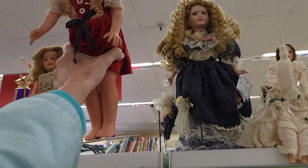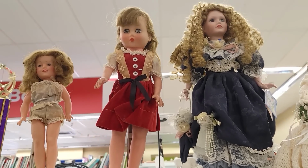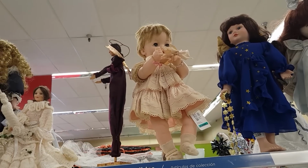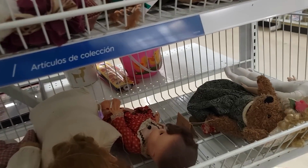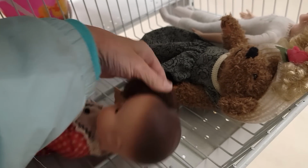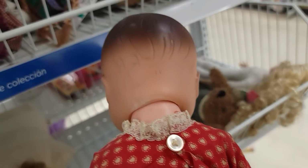She's $10.99. Those are nice dolls. If you deal in dolls, those are actually really nice vintage dolls. This little baby doll over here, it might be a Horsman also. Interesting to see. I don't know what's going on with this doll right here. I don't know why there's a clump of hair over there.